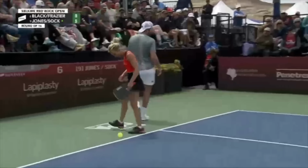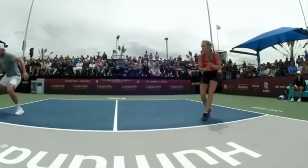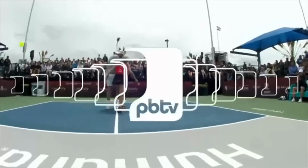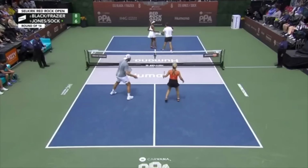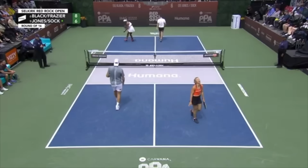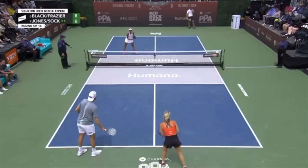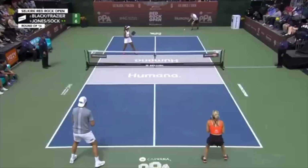The switch and the crash from Jack Sock on the third shot drop of Allyce Jones. 6-8-1. Synergy forming between these two. Overcooked that one. Yeah, really good chemistry out of Sock and Jones. Just both fun people. You could tell they just love playing the sport together and a ton of energy.